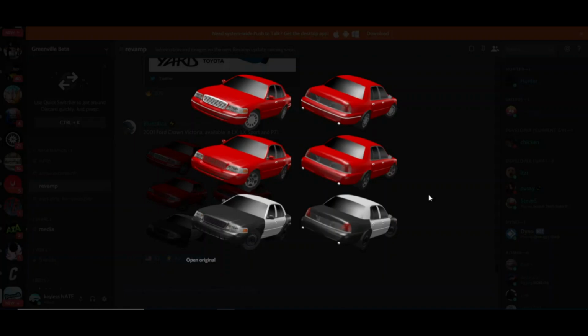Before we go, real quick, again, the two red ones at the top are going to be regular vehicles. And if you want to get the Victoria P71, you will in fact need the State Patrol pass.